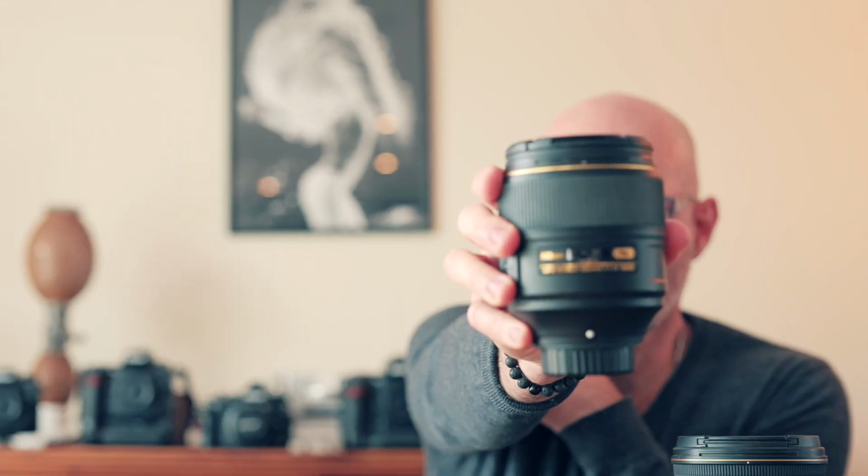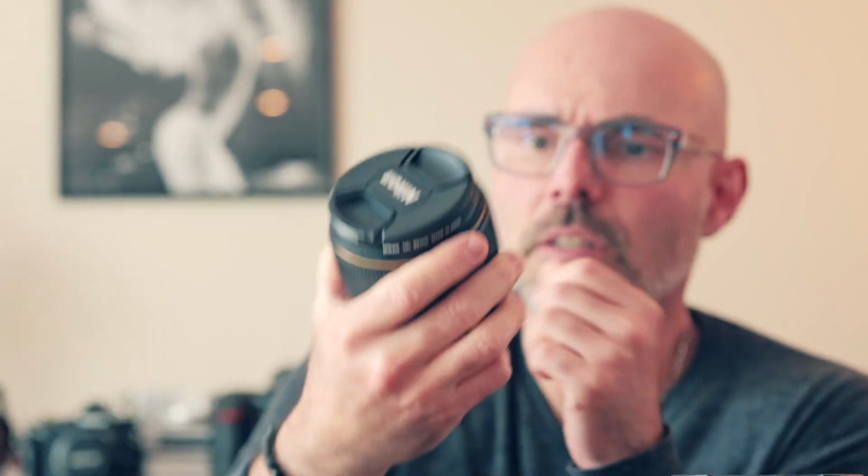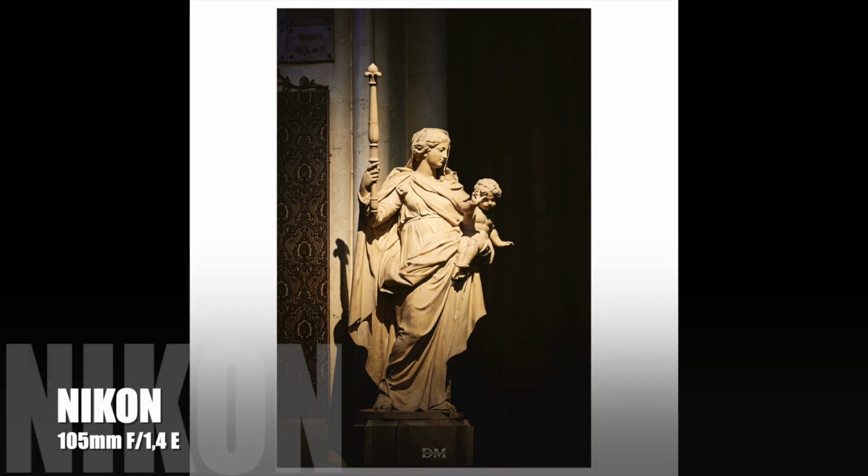Then we jump to the next level of focal range. We have the 105 1.4 E lens. This is a marvel to use. This is one of, if not the best lens from Nikon. The best is coming after, but this is, I would say, the second best prime lens from Nikon.